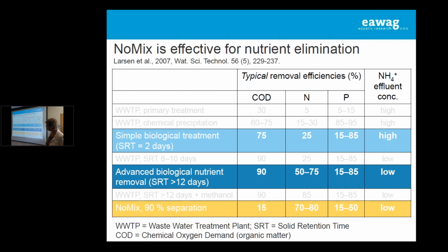If we do urine separation, or NoMix, as we tend to call it at Eawag, you see we can be as good as advanced biological nutrient removal. But in fact, we can be much better, because if we have simple biological treatment and urine separation, these two numbers are additive, so we can remove nearly all of the nitrogen. In the US, with all your septic tanks, you can also do calculations and see that if you put in urine separation, the septic tanks could actually be a rather good solution in many rural areas.